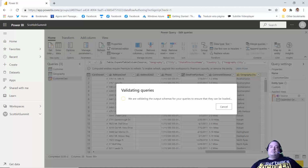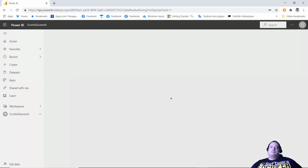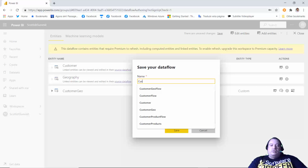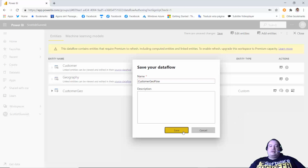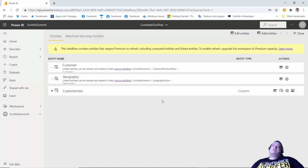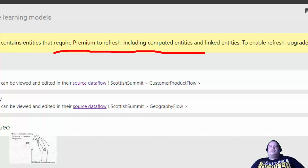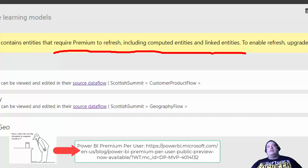Validating queries. That's it. So I need to give a name for the data flow. And this will be called customer geo flow. Let's use this name, customer geo flow. Save. However, the portal is already giving us the bad news. What bad news is the portal giving us? The portal is telling us that we can only refresh this information if we have a premium subscription. Using the regular Pro subscription, we can't use linked entities. This is a premium-only feature.